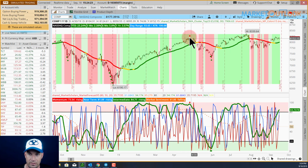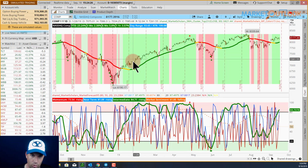Again, getting it late in the cycle is not the greatest thing. Getting it early in the cycle, even though we didn't quite get it over here, really solidifies the cycle, the intermediate run.